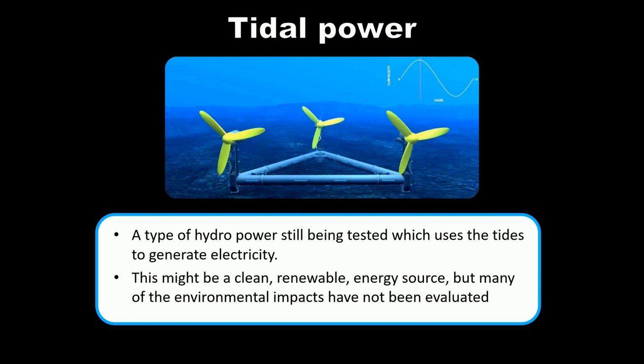So we have these submerged little devices here, which spin as the water's flowing in and flowing out. And this might be a clean, renewable energy source, but it's new, so the environmental impacts have not been evaluated. And in general, it is difficult to design equipment that stays under water, particularly under salt water, for extended periods of time. Salt water is pretty corrosive. Organic living things tend to grow on top of it, like algae will get into it, and little crustaceans, things like that, barnacles. It would be hard to say how long a device like this would actually be able to last.